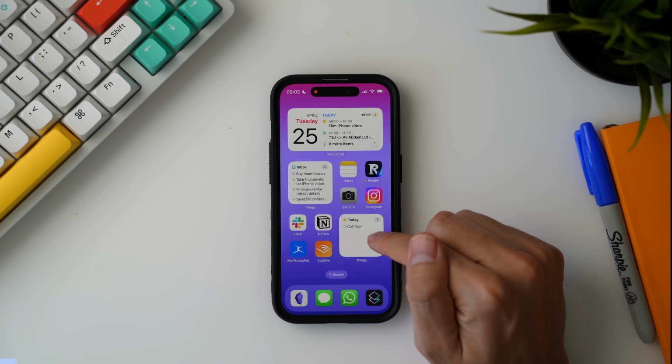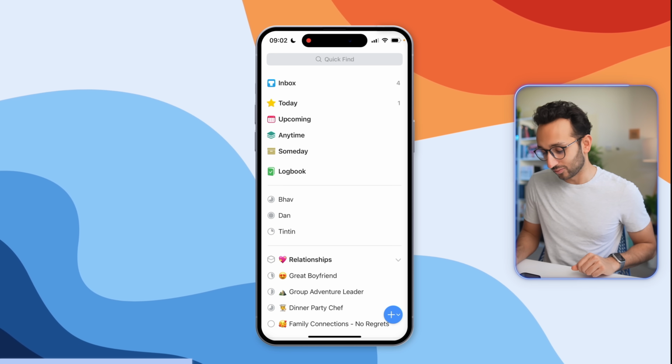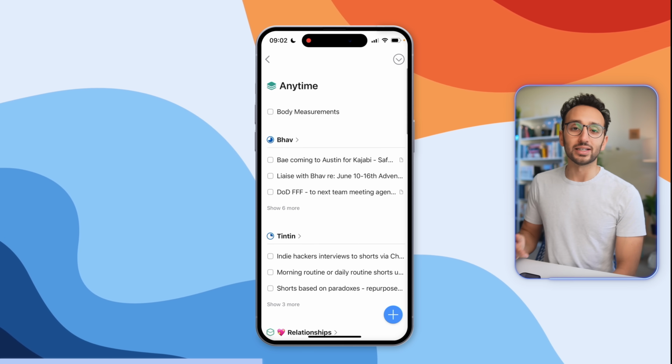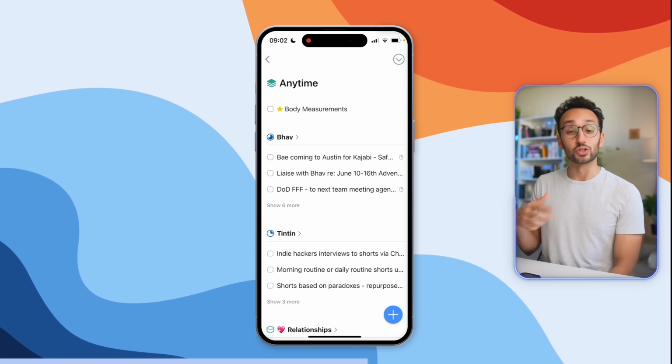And then we have another Things widget on my home screen, which instead of showing me my inbox, shows me my today list. Now this is why I really like Things 3, because it categorizes stuff either by today, upcoming, anytime, or someday. And so in the mornings, what I can do is look at my anytime list, and go through the list and decide what are the things I actually want to do today. So I can select body measurements, I can hit when, and I can hit today, and it's going to show up in the today list.